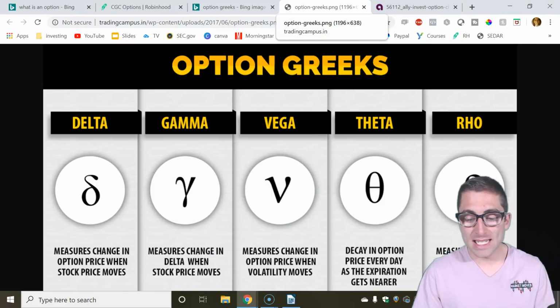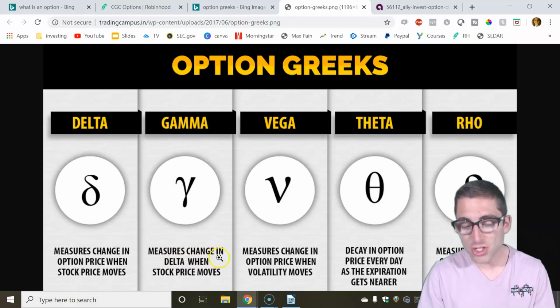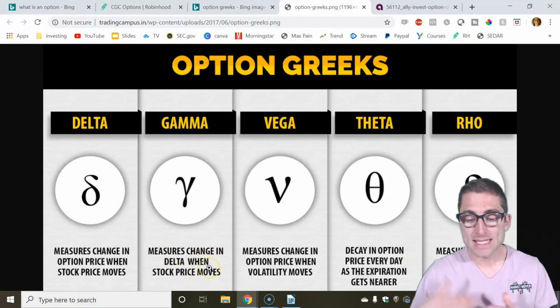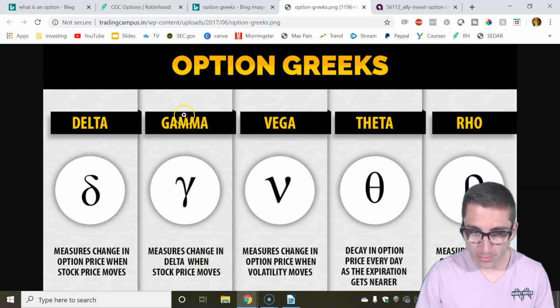Now let's move on to the next Greek. This is going to be gamma. So this is going to be the measure of the change in delta when the stock price moves. So like I said, you control more shares of the stock when you're on certain strike prices.